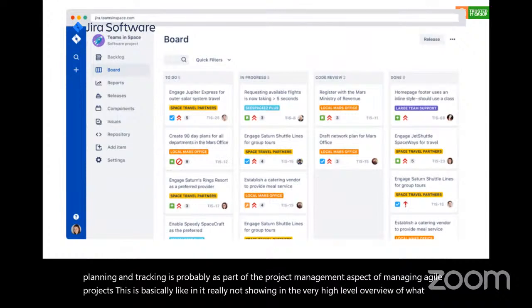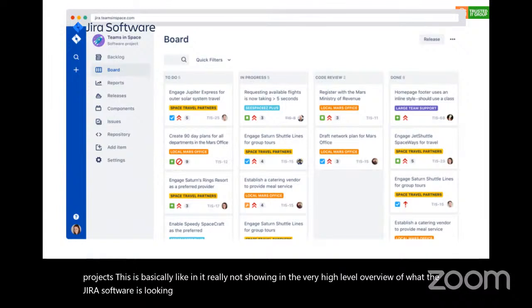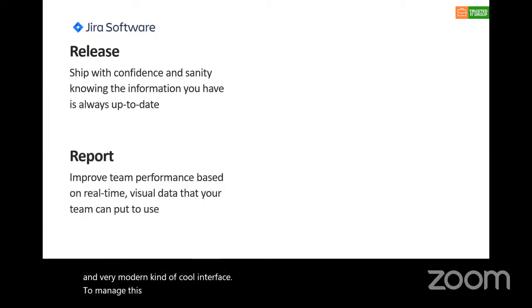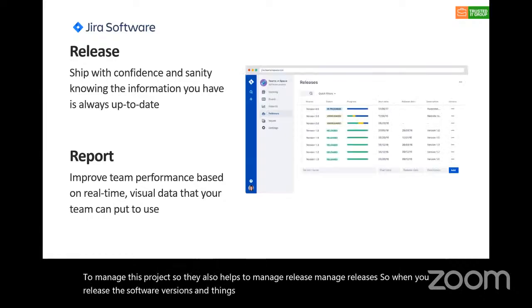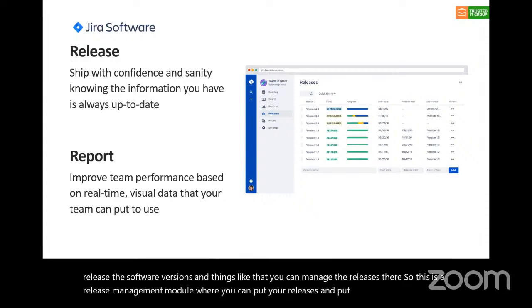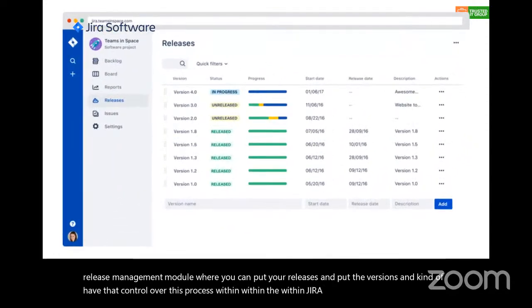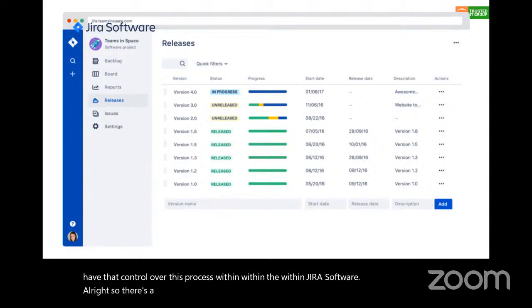And this is the board. You can drag and drop, and it's a very modern, cool interface to manage these projects. It also helps to manage releases. When you release the software, versions and things like that, you can manage the releases there. This is the release management module where you can put your releases and versions and have control over this process within Jira software. Here's a quick review of how the releases are organized.